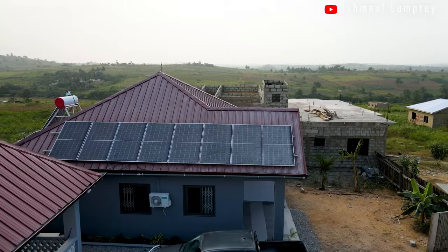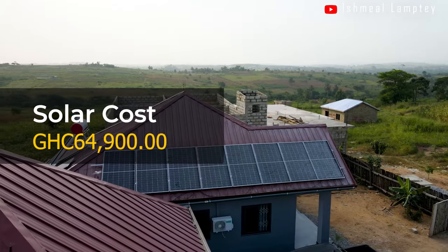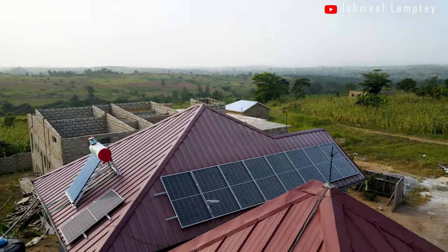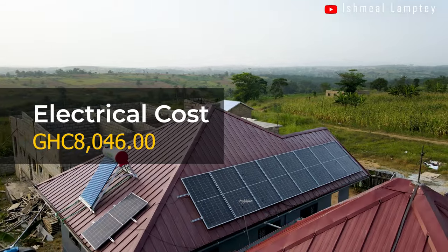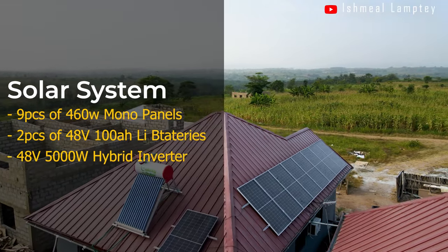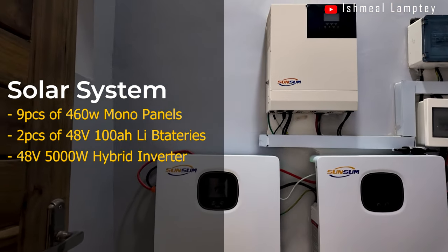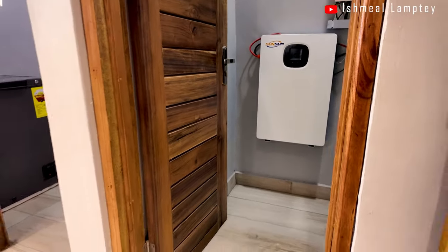The total cost for this phase was 72,946 cedis. The solar components cost 64,900 cedis, and this was as a result of the massive discounts that it gave me. And then also we have the electrical fittings that came at a cost of 8,046 cedis. The solar system comprises of 9 pieces of 460 watt monocrystalline panels, 2 pieces of 100H 48 volts lithium-ion batteries, a 5,000 watt 48 volts low voltage hybrid inverter, and more.